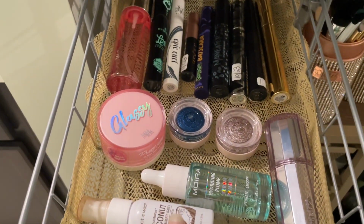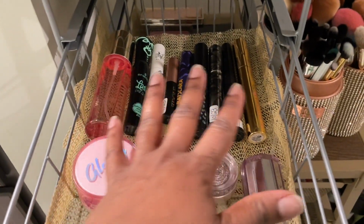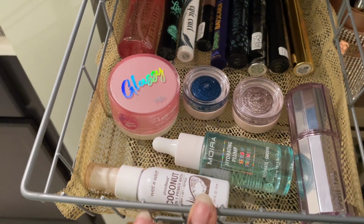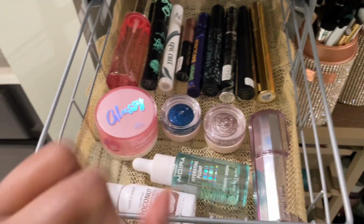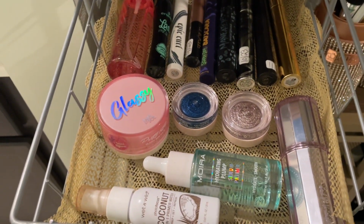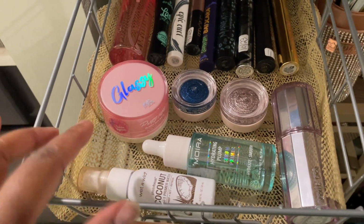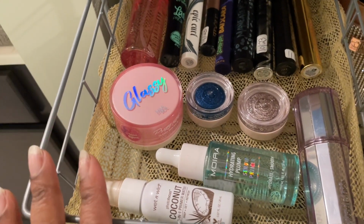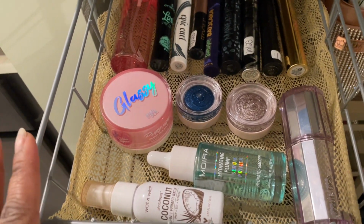Okay, this is my primer, setting spray, mascara. I also keep a liquid highlighter in here and some single shadows. I'm actually not going to take anything out of here. I want to get more usage out of stuff. I did take out one of the primers that was in here because my skin has just been so dry. I need all the hydration that I can get.